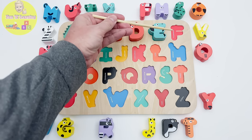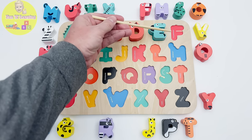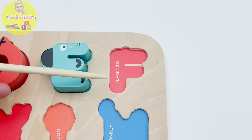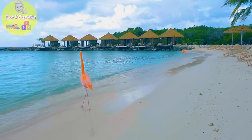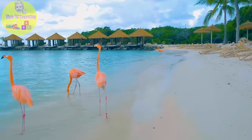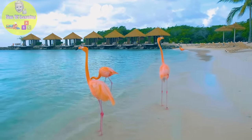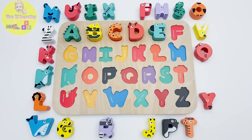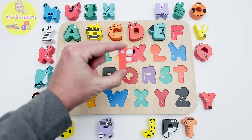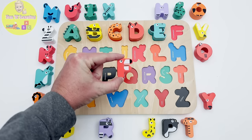What a beautiful pink our letter F is. And our next animal is a flamingo. Do you know what a flamingo is? It's a tall pink bird that has long legs. It gets its pink color from the plants and animals it eats. Do you see a pink F in the shape of a flamingo? Yes, here it is. F is for flamingo.